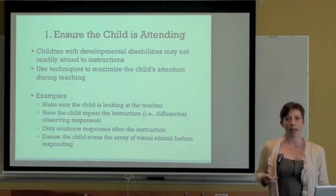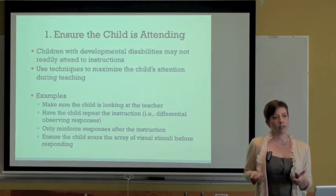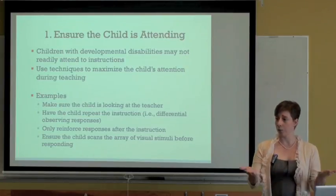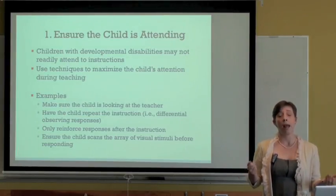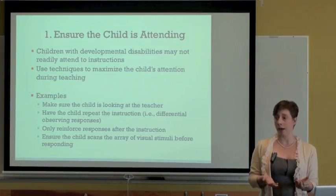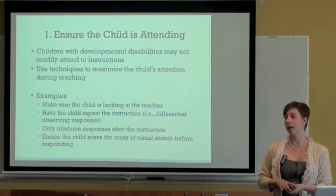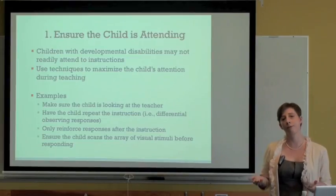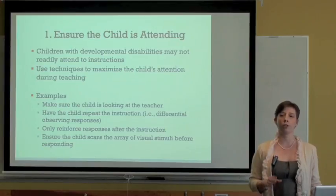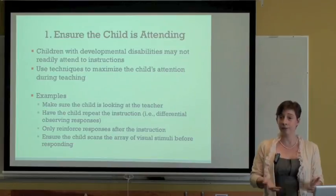Another thing that often happens in clinical practice that should be avoided is reinforcing responses before the auditory instruction is completed. What that might look like is that you present the visual array in front of the child and you say point to, and then they respond. There's a chance that it might be right, but it's right for the wrong reasons. It didn't occur because of the relevant instruction. It happened for some other reason. That's why responses like that should not be reinforced. You only want to reinforce responses if they occur after you've presented the relevant information in the beginning.